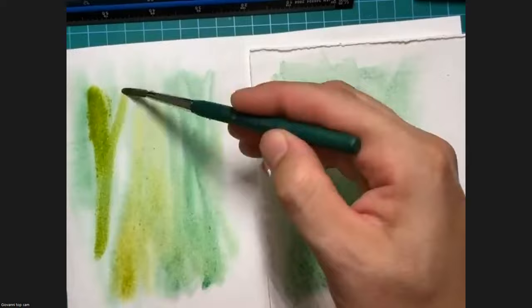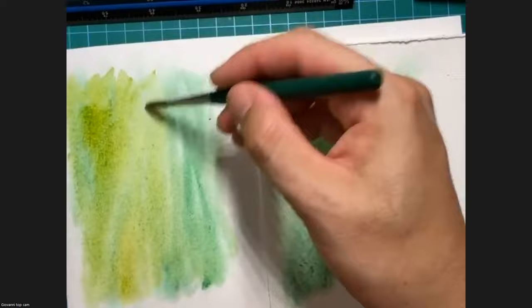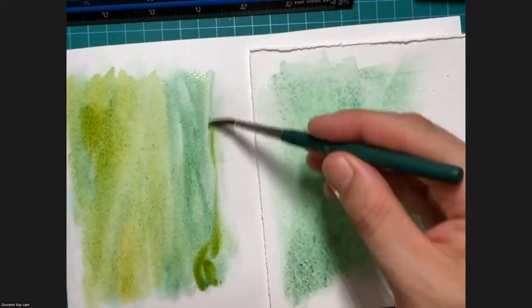Do you have a favorite color of the PrimaTek, and why? One of the colors is from lapis lazuli, one of my favorites, and the hematite, because hematite has a beautiful granulation.